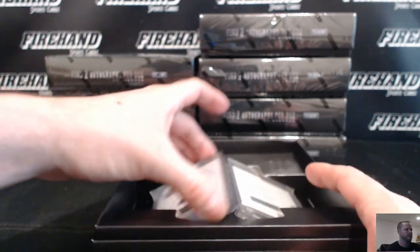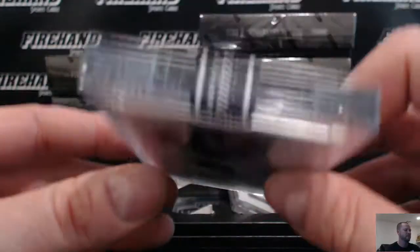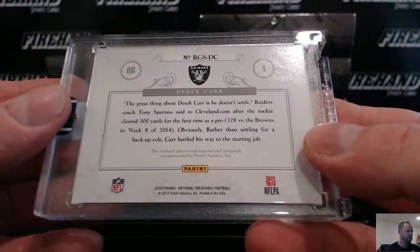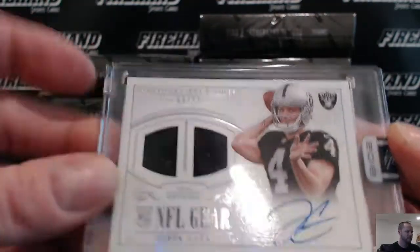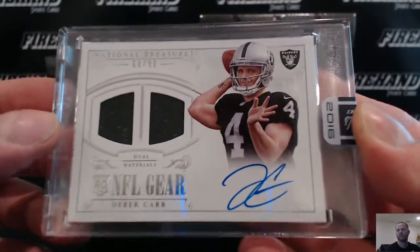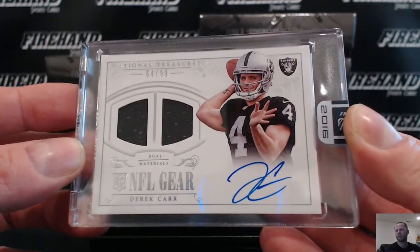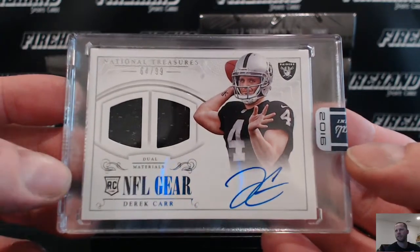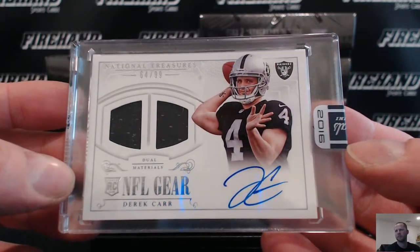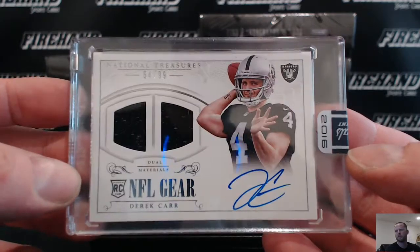Boom, how about that? Originals. Derek Carr, National Treasures, number 64/99, dual relic autograph. Chunk LaFunk, there you go. The Raiders.